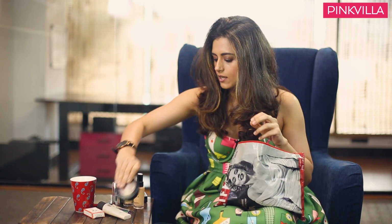This is another highlighter that I have. Soft and gentle mineralized skin finish. I really love it. I used to use a lot of it in Apna when I was shooting.